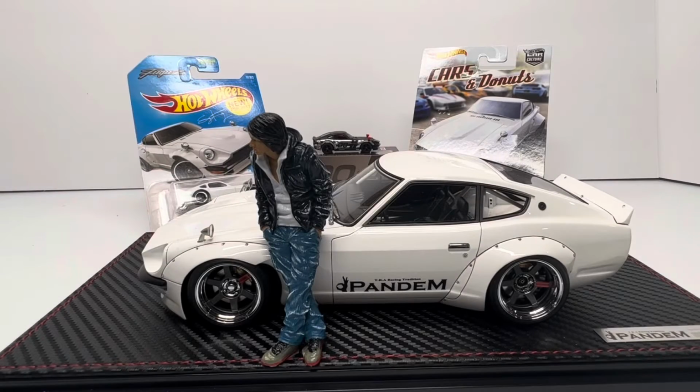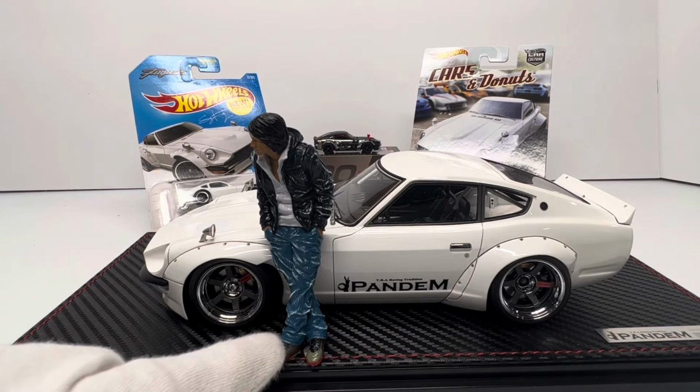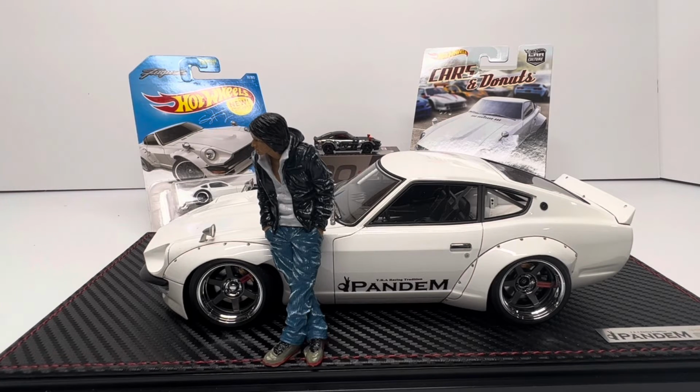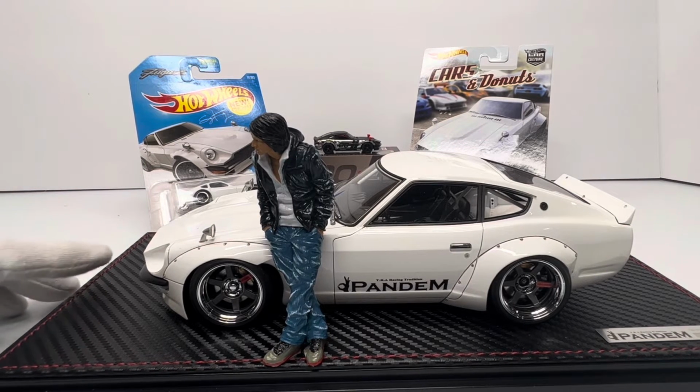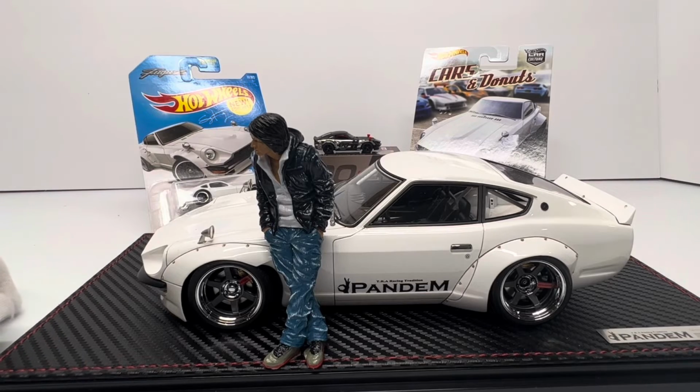So after Hot Wheels failed to deliver, I took matters into my own hands and picked up this Ignition Model S30 Datsun 240Z with the Pandem wide body kit, and then I also was able to find one of these hand painted Sungkang figures, put it all together, and obviously this is a million times better than what Hot Wheels could have given us. But again, being a Sungkang fan, I definitely needed to have this in my collection, but it still left that salty taste in my mouth.